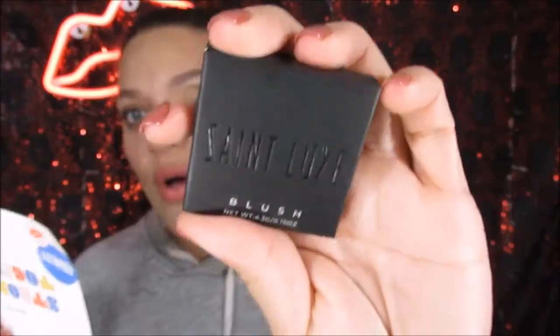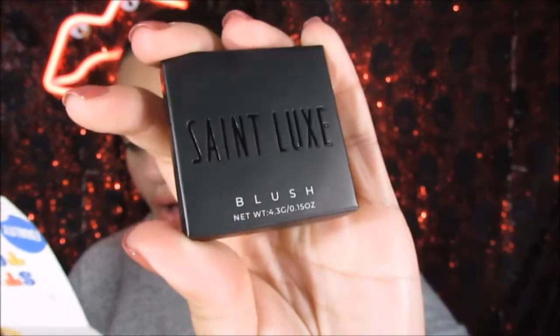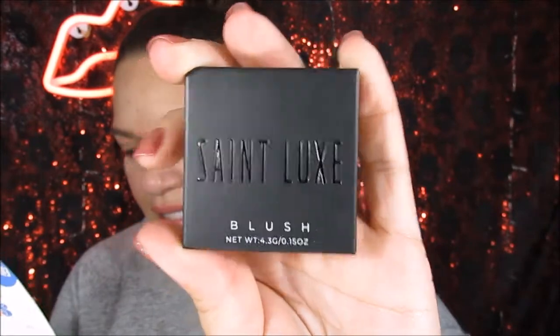Okay. Ooh, I like this packaging. Definitely does feel luxe. Okay, so this is from the brand St. Luxe Beauty in Cranberry Bliss, and this is a blush. And I actually don't have any blush on right now. I just have on Tinted Moisturizer. So we can go ahead and try this bad boy out right now. Okay, so I thought that this was going to be the same as this, but it's not. It just has a really nice box.